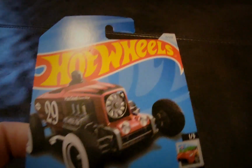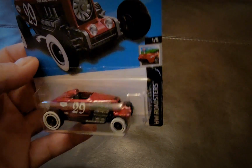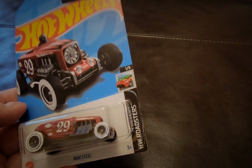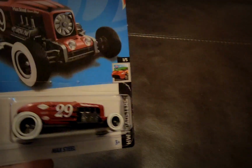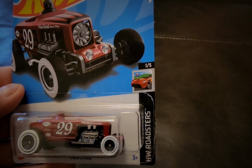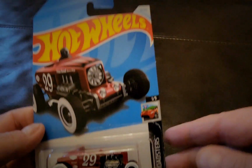Number 19 in the Hot Wheels 2024 Mainline is the Max Steel in this metallic red. I like this car. It's a fantasy car technically, but the hot rod world is so creative and wild that this could definitely exist. It's a straight six or flat six, if you will, and a single seater.